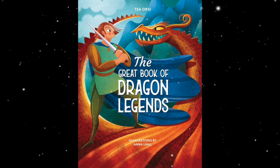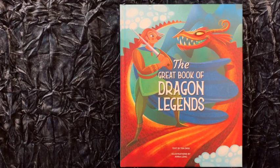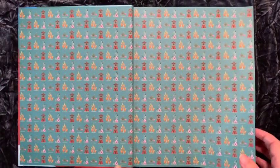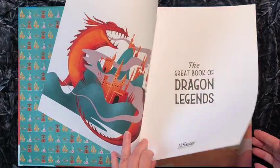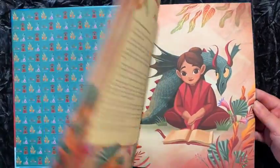Next, I have the Great Book of Dragon Legends by Thea Orsi, illustrated by Anna Lang. This has got 16 short stories about dragons, taken from myths and legends and folklore around the world, and it's actually a companion to the Great Book of Forest Legends, which is done in the same lovely watercolour style.